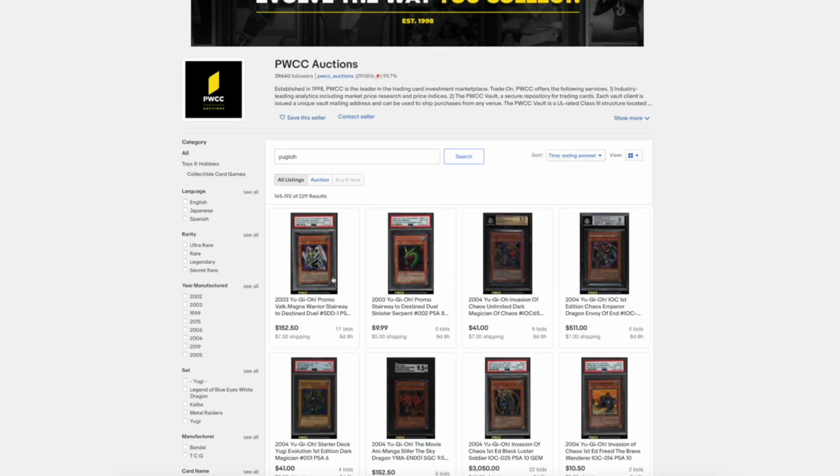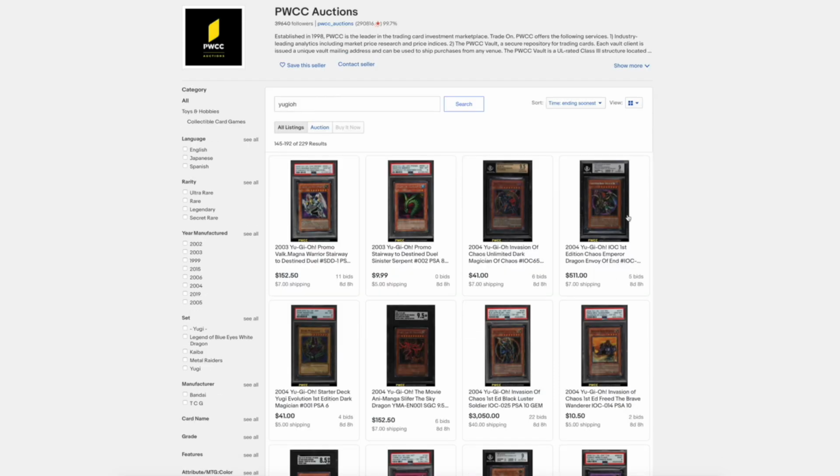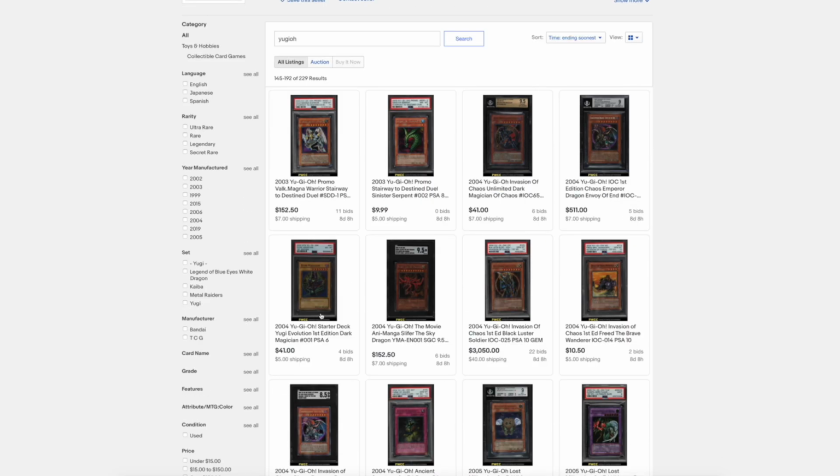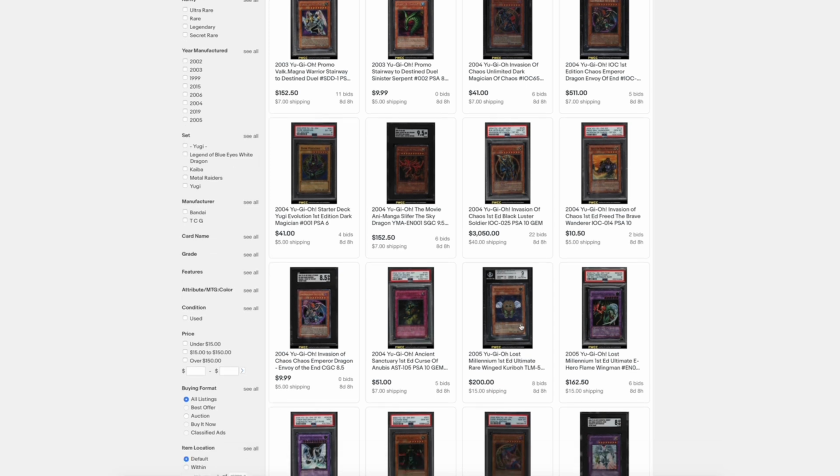A Valkyrion, we have some Unlim cards, we have a First Ed 9, we have a 6 Dark Magician. We have a first edition Blackluster Soldier PSA 10. That's going to be pretty interesting. This might actually settle on an insane all-time high. Then we have a first edition Winged Kuriboh, BGS 9. We have a PSA 9 first edition Flare Wingman.